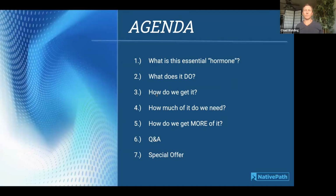On the agenda here, we'll be talking about what this essential hormone is. Curious if anybody knows what it is yet. We're going to be talking about what it does, how you get it, how much of it you need, and how to get more of it. And again, at the end, we'll have a Q&A where you can ask questions.